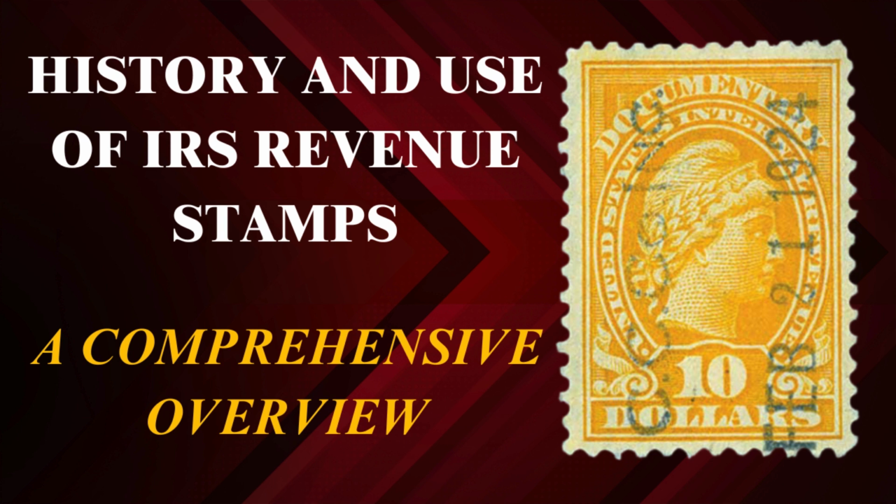Revenue stamps were issued as a means to collect these taxes, signifying that the tax had been paid on the specific goods or services. These stamps were not merely functional, they were imbued with intricate designs, often featuring national symbols, portraits of notable figures, and elaborate security features to prevent counterfeiting. Collectors and historians alike treasure these stamps for their aesthetic value and the stories they tell about American society and economy during their periods of issuance.